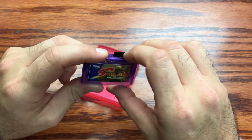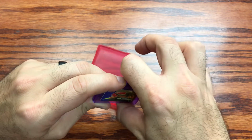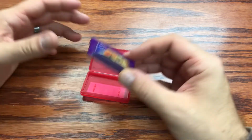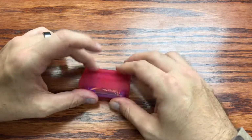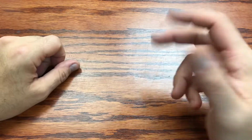So if you were going on a trip, for example, and you didn't want to take all of your cartridges with you, you could basically load them all up onto this SD card. Since you legally would have the cart, you could possess the ROM, and then yeah, load up your SD card, take it on the road with you, which is pretty cool. So the Game Boy Advance SP SD card.